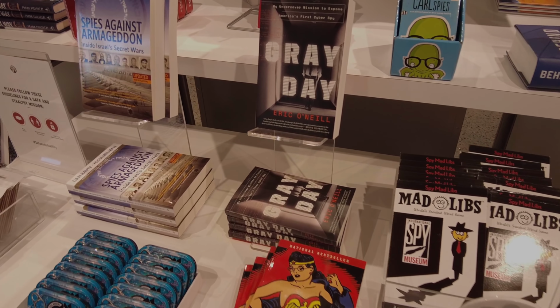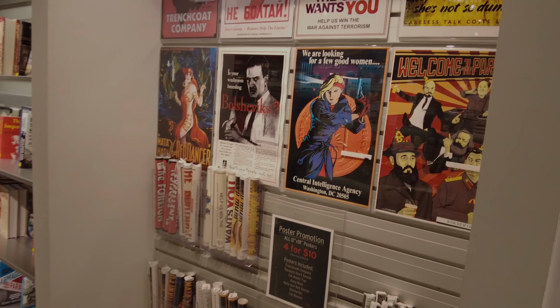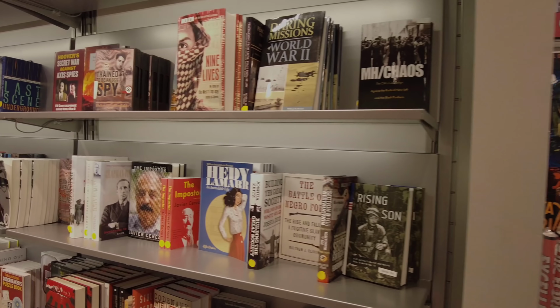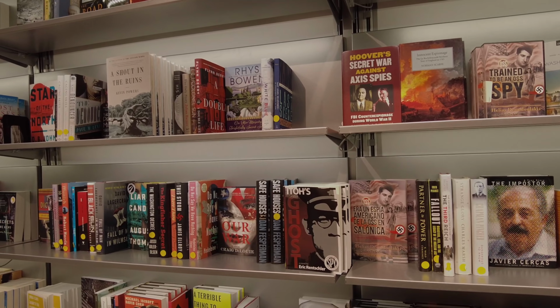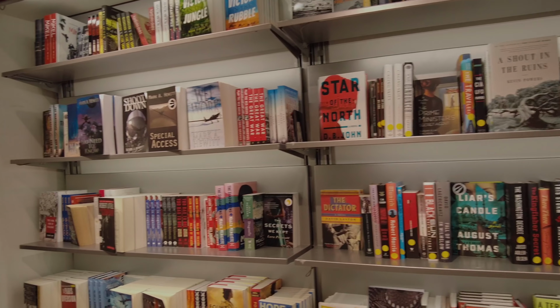And then they had all sorts of other books. They had both fiction and nonfiction spy novels, or spy books. These were all these posters you get, these old Cold War posters. These were just fiction books. These were mostly about spies. Some of them were for real, but these were written by spies, former intelligence officers, just general spy novels.